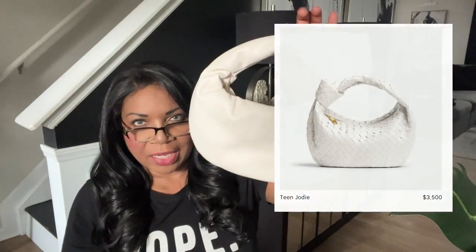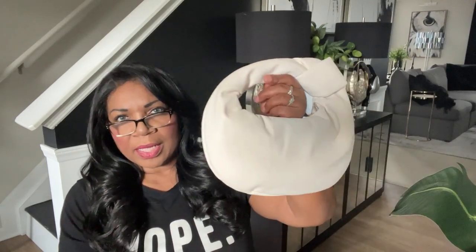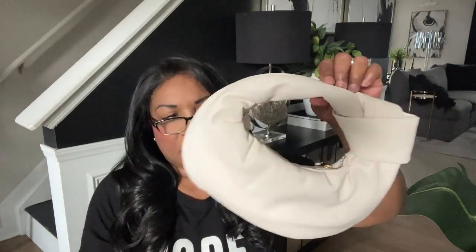The next item that I picked up is this bag. There is a bag that was going around, and I forget who made the bag, but this bag reminded me of that. So it's this little bag right here. Look how cute that is. If you're going out on the town and you just want something simple to carry, this would be great. And I'll leave a photo of the bag that this reminded me of. Was it Bottega? I think it was a Bottega bag. But this one, like I said, is a similar style.